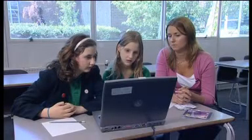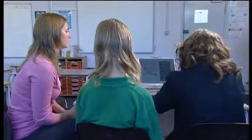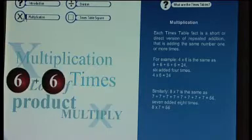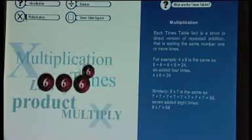That is, adding the same number 1 or more times. For example, 4 times 6 is the same as 6 plus 6 plus 6 plus 6 equals 24.